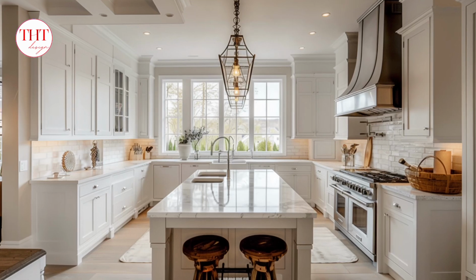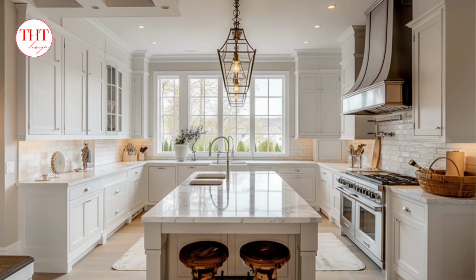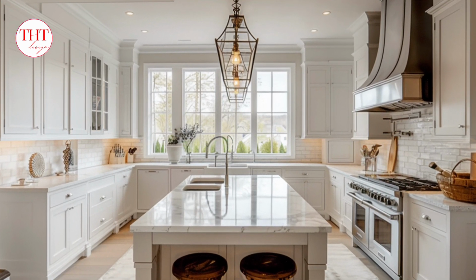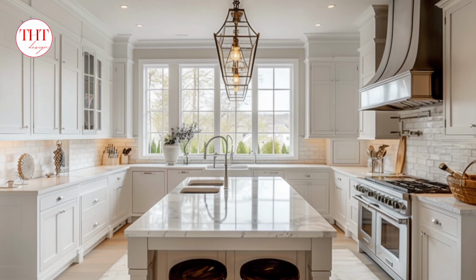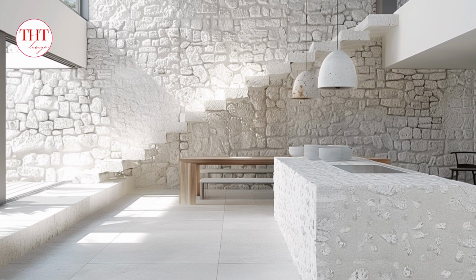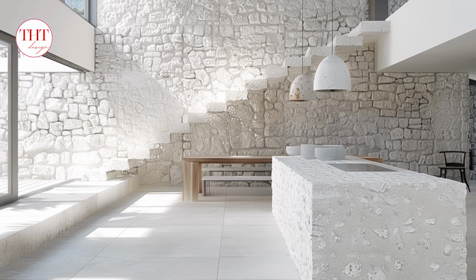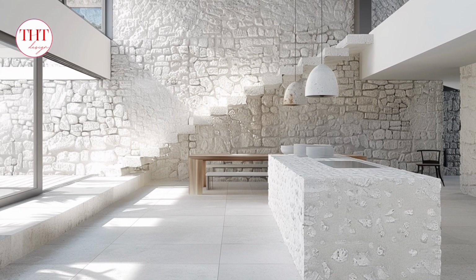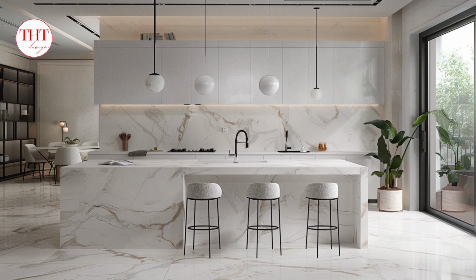Its clean lines and neutral color palette create a sleek and minimalist aesthetic that feels current and contemporary, highlighting other design elements. The clean canvas of white stone allows your cabinetry, hardware, and other design elements to take center stage. Pops of color and contrasting textures become even more impactful against a white backdrop.